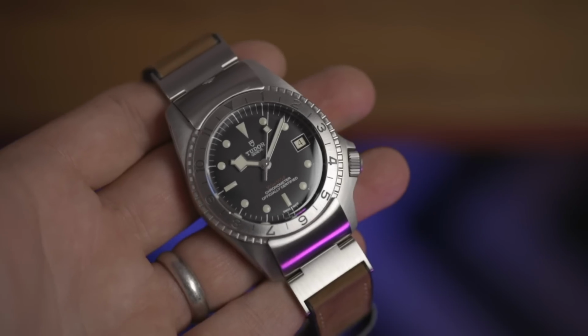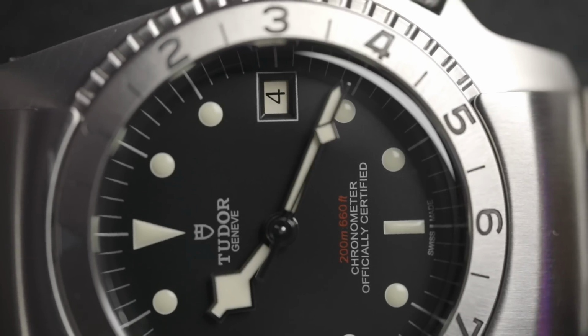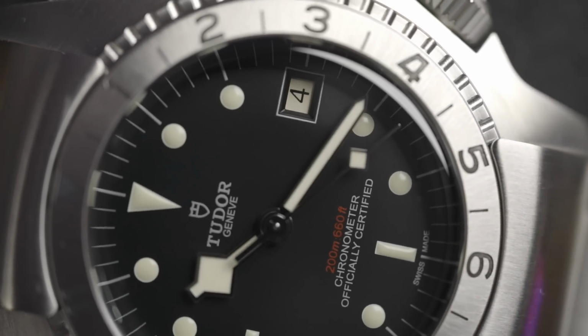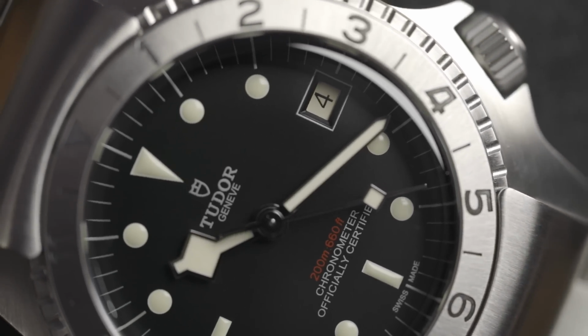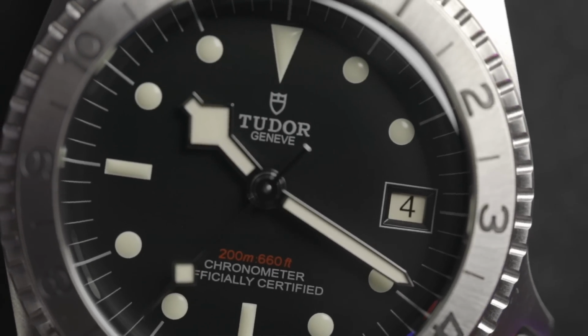So there we go, the P01, the forgotten about Tudor Black Bay. I am surprised how much I like it. I gotta be honest, I dismissed it when it came out in 2019. Didn't even bother reading up about it. I've got to go with the dial first because I just think that is phenomenal. Tudor doing just enough to commemorate this prototype, but also complementing the whole watch itself.